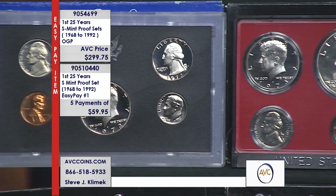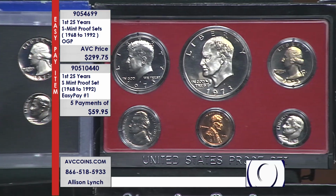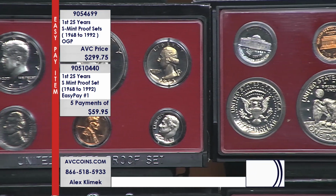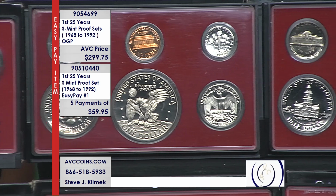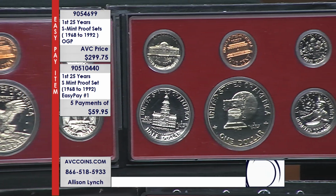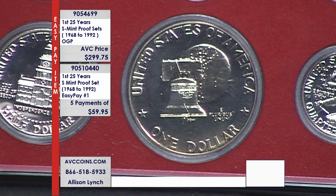Now, why I love these sets. If you're buying these sets set by set, the same 25 sets we have here tonight, for $59.95 times 5 or $299.75 as a single payment, they are at $695. They are double our price. But the reason they're double our price is because of what's in these sets and how the value is put together.